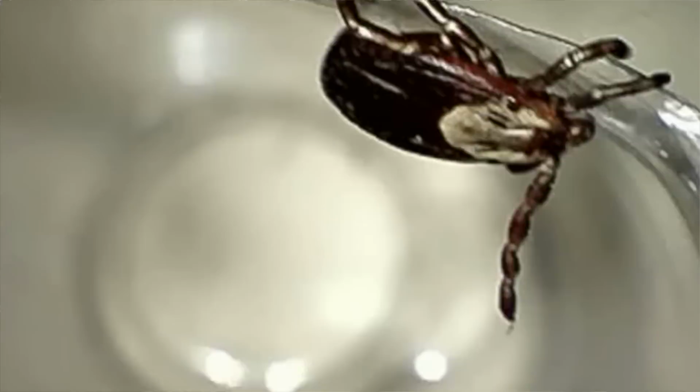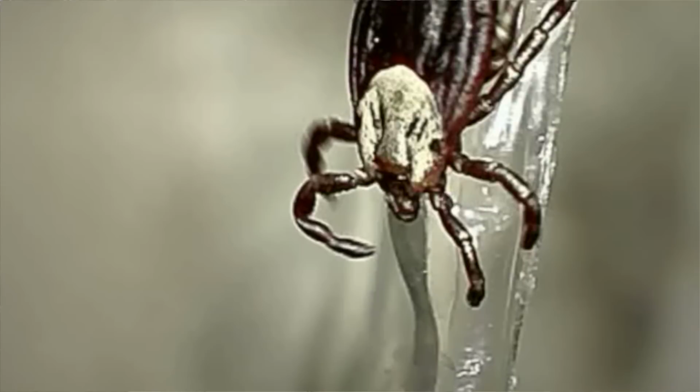Let's go. Before we really get started, I would like to introduce Jane, my lovely assistant. Jane is a Rocky Mountain wood tick. Although her species are known for spreading Rocky Mountain spotted fever, Colorado tick fever, and tularemia, in this area Jane probably isn't carrying any pathogens. She does, however, have a neurotoxin in her saliva that could cause paralysis. To me, not her.